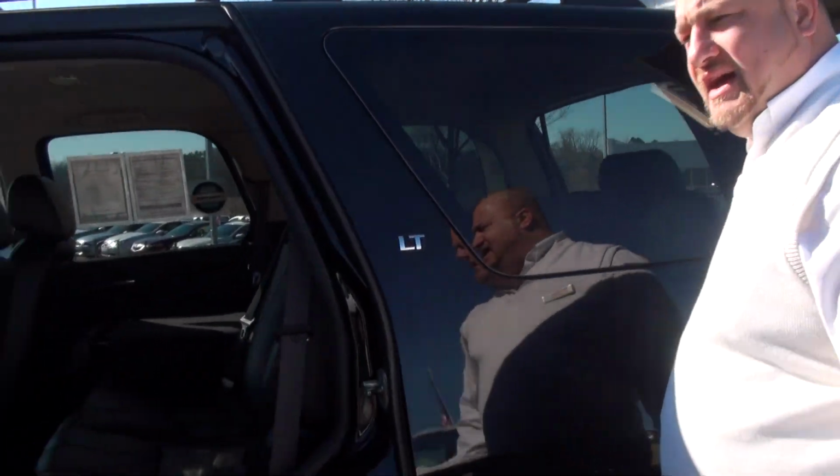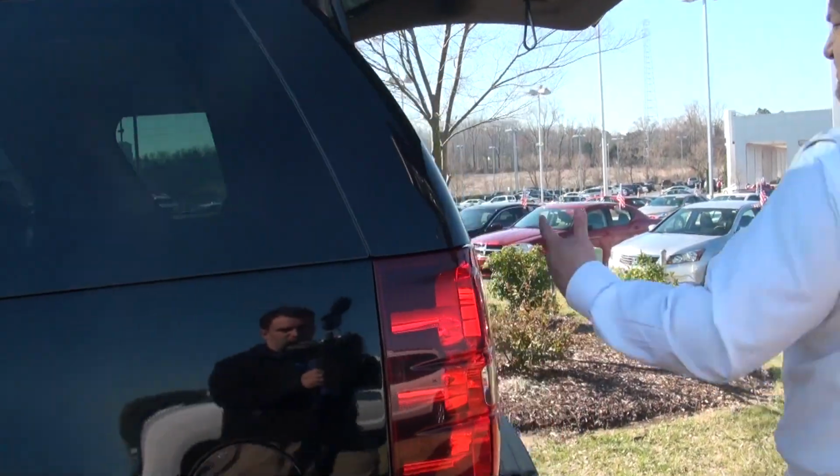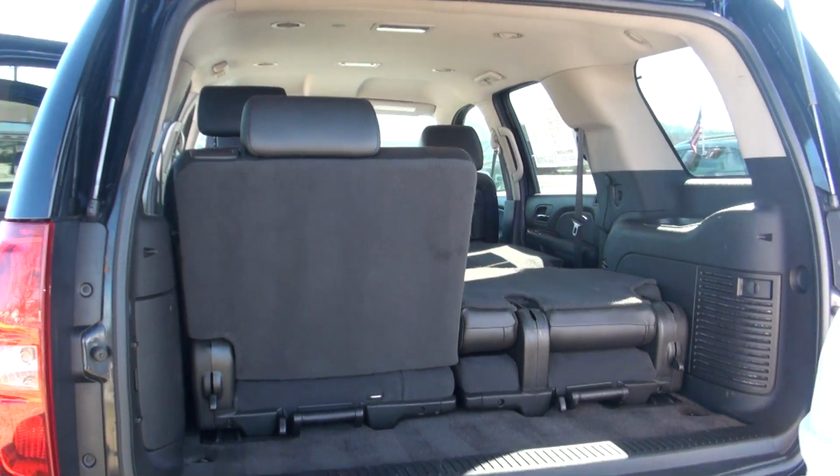There you go. You see the back has a wood grain interior on the panels. As I said, it is an LT, so it is gonna come with the leather. These seats are very easy to be able to lift up, fold down, even take out if you need to.